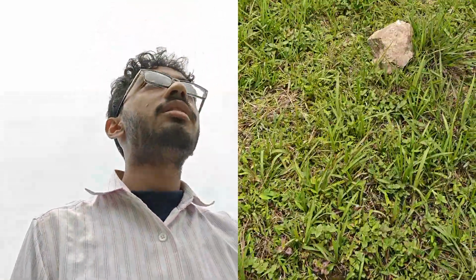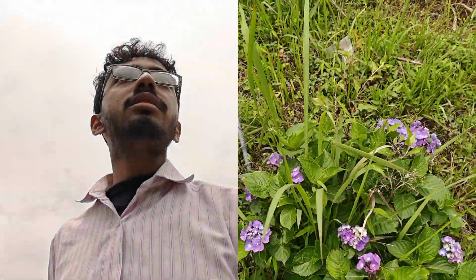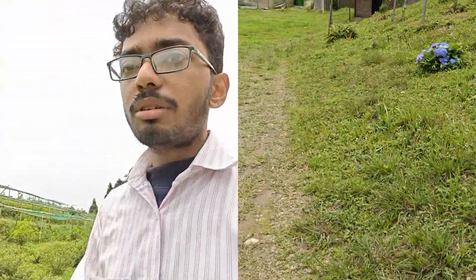You see, I don't know what this flower is called, but it looks beautiful. And there are some more here, as you can see. And some more here. These are bluish, and this is purplish in color, as you can see. Right, it's very good. And all this stuff. So yeah, that's what I wanted to tell you in this video.